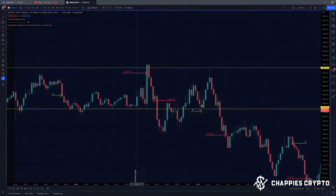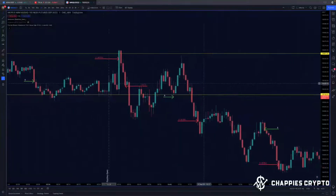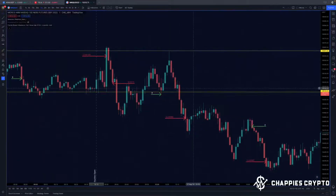Maybe in retrospect, next time I look for these type of setups, I'll move my stop up to this level once I've broken out past that high, possibly. But anyway, it's just one thing I've learned, or I'm learning as I go. So unfortunately, it's a no-go there.